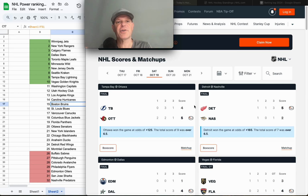For example, Spirit Airlines. There have been a ton of reports about Spirit potentially filing bankruptcy. They haven't filed bankruptcy, right? They're still operating, they're still functioning, but their stock has dropped dramatically because the perceived value is that they're probably going to file bankruptcy. Very similar to the NHL.